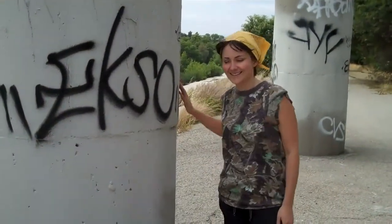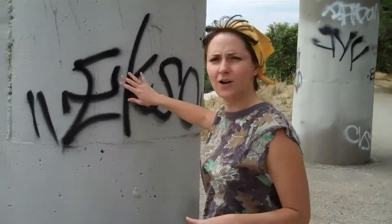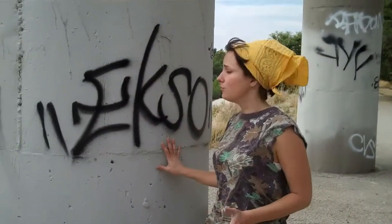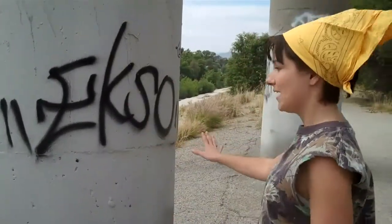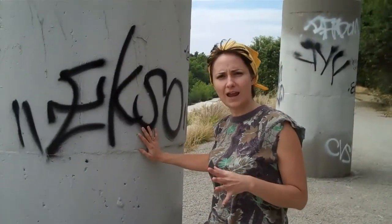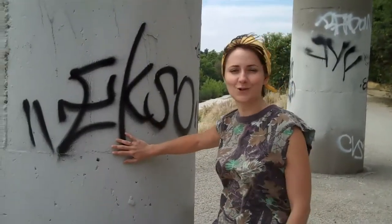Hello again. Just when you think that you've seen all of the wonders that the mighty LA River has to offer, you come across something like this. Primitive artifacts, artwork from early peoples. Who knows how many thousands of years old this artwork is? It's breathtaking, and who knows what it means. We may never know, but as long as we have the LA River here, we'll be able to enjoy it for generations to come.